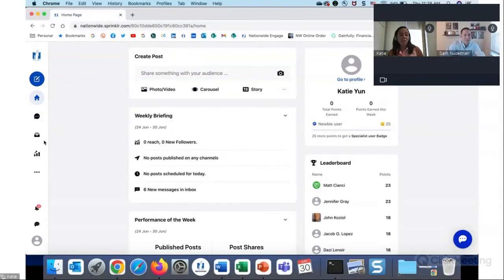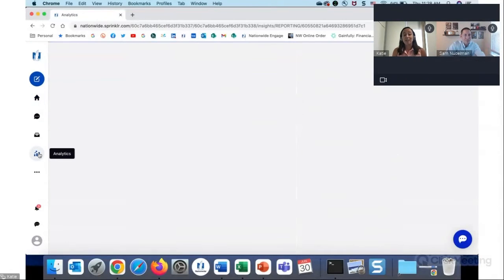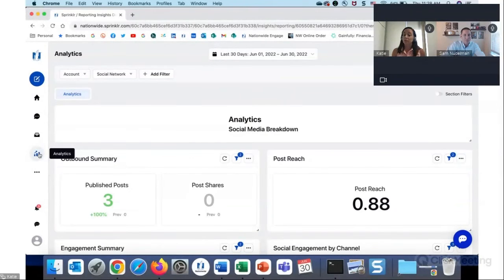Now, the next thing I want to point out are the analytics. Another really great tool that you have through using Sprinklr is being able to see all of the metrics across all of your different platforms. Again, rather than logging into Facebook to see how your posts perform, and then having to log into LinkedIn and Instagram and measuring it all separately, you can log into Sprinklr and get that activity in just one click on one screen.